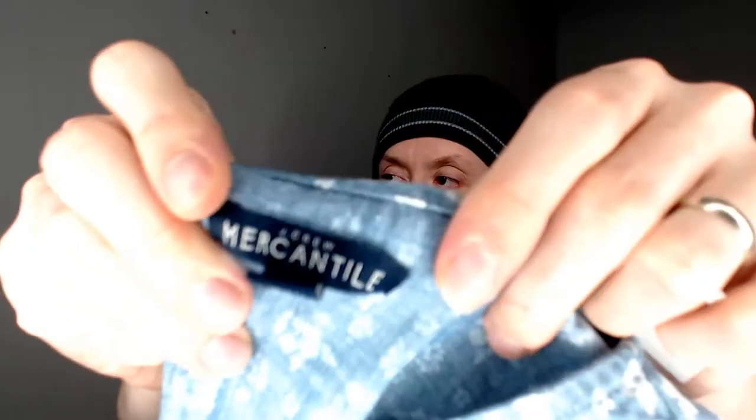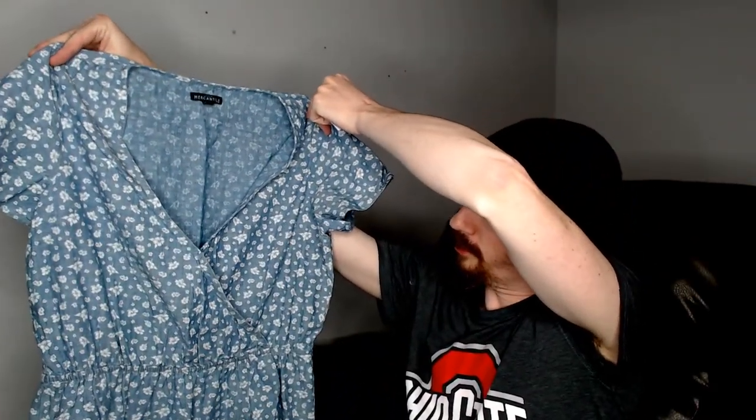All right, up next we have a J.Crew Mercantile. It is a small, and this is just a nice, pretty standard dress with a flower pattern. It was new with tags, but somewhere in the shipping, the tag came off, so I don't know how we'll list that. It is new with tags, the tag just happens to not be attached at the moment. Oh, that sucks. But it's still a pretty good dress, so I'm sure it'll do just fine.